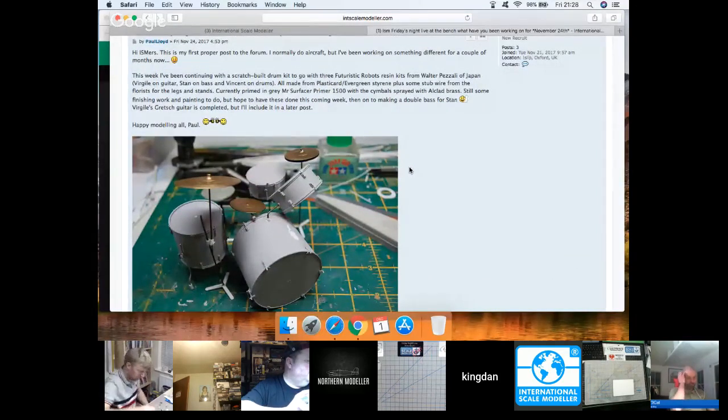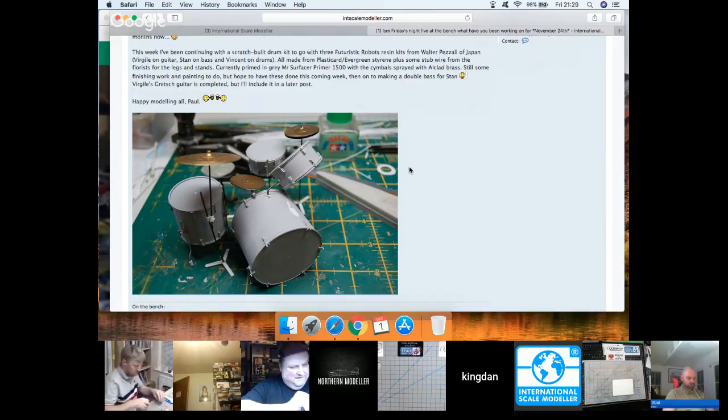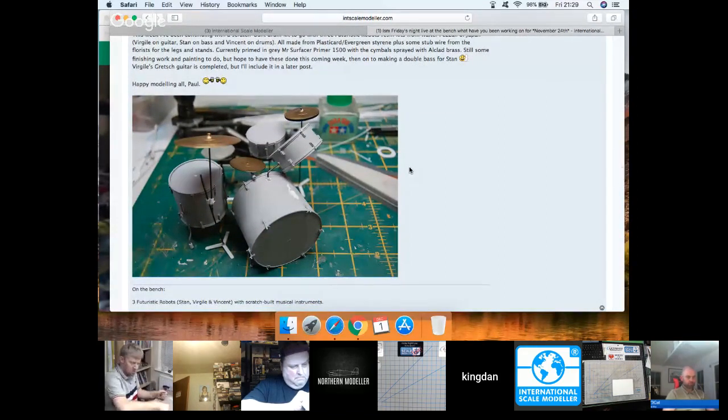And this one I like. This one's really, really different. This is Paul Lloyd, and this is his first proper post to the forum. He normally does aircraft, but he's been working on something a little different for a couple of months now. This is a complete scratch-built drum kit to go with three futuristic robot resin kits from Walter Pizzali of Japan: Virgil on guitar, Stan on bass, and Vincent on drums. All the drums are made from plastic card and Evergreen styrene, plus some stub wire from the florists for the legs and stand. It's currently primed in Mr. Surfacer Primer 1500, with the symbol sprayed with Alclad brass. Still some finishing work and painting to do. He's hoping to have these done this coming week and then make a double bass for Stan. Virgil's Gretsch guitar is completed, but he'll include that in a later post.